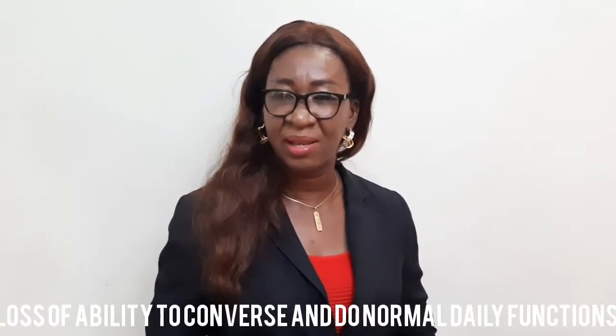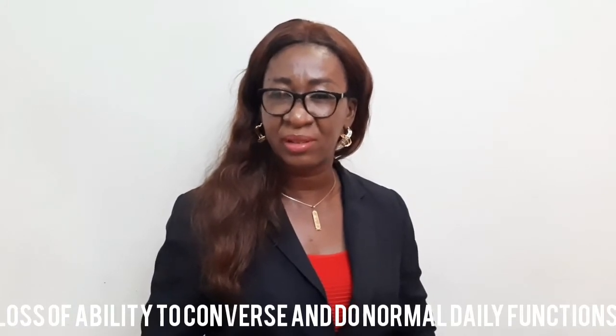Alzheimer's disease is a progressive disease that usually starts with mild memory loss and then goes on to loss of the ability to converse and do normal daily functions. This is the most common form of dementia. The parts of the brain affected are those that control memory, speech, and language. This disease affects the person's ability to carry on normal daily activities.